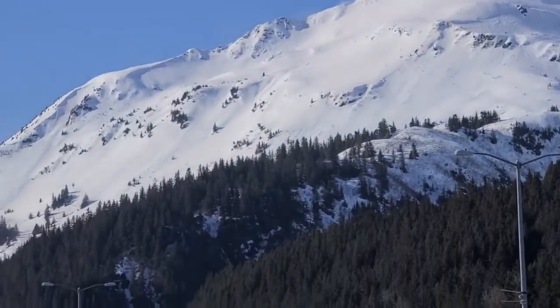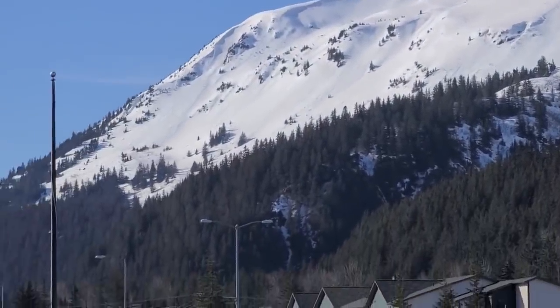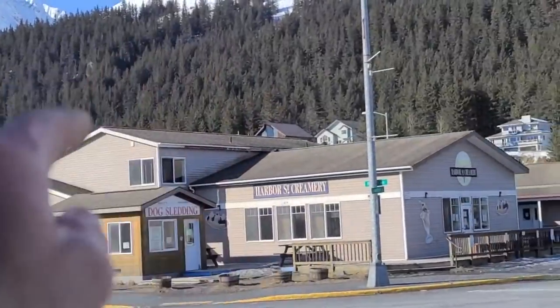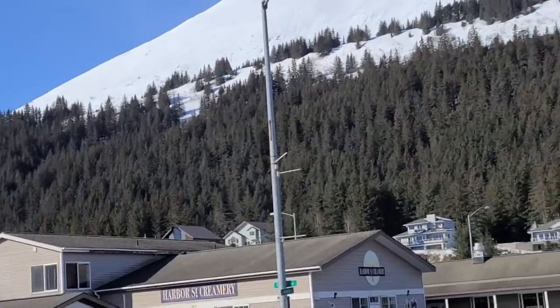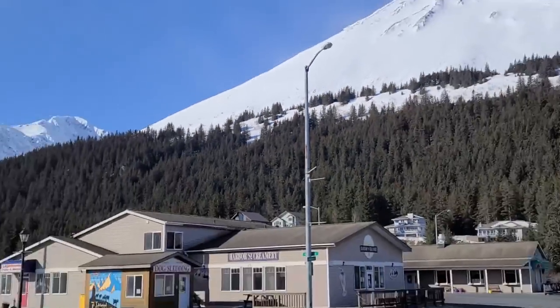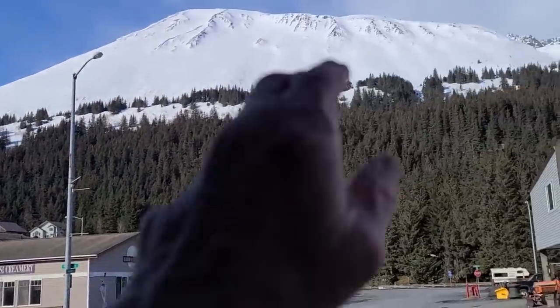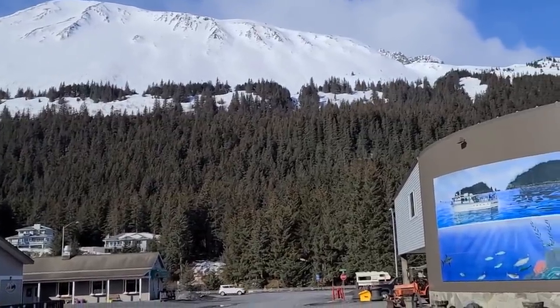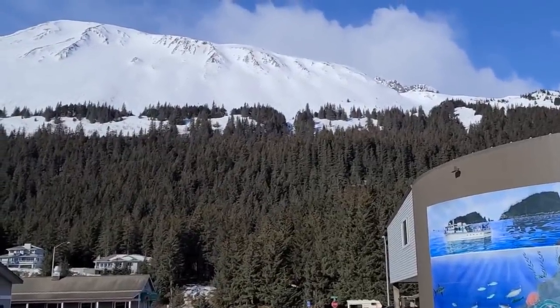Yeah, the Harding Ice Field is just on the other side. It really doesn't go down in elevation too much on the other side. It just goes straight across. Yeah, the Harding Ice Field is like 2,000 foot thick on the other side of that mountain right there.